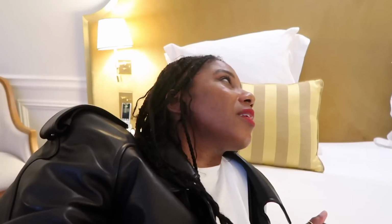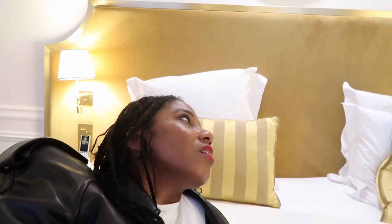What did we get? What is it called? Lomo saltado. It's basically beef with sauteed vegetables and a vinegary type of sauce with rice and potatoes, and it's so good.